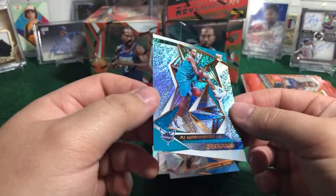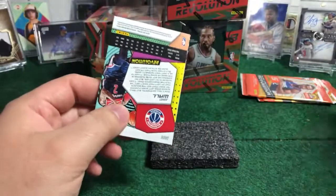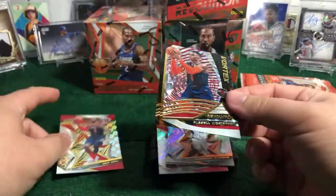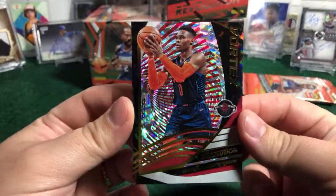And more rookies with Washington Jr., Charlotte. PJ Washington has a nice season too. Yes. And we got Vortex Westbrook on the Fractal, this is a good one. First time seeing a Vortex with some kind of insert. So Fractal, nice. Westbrook, Groove, John Wall.